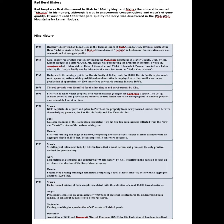1993. First visit to Ruby Violet property by a reconnaissance geologist for Kennecott copper. 225 kg samples collected and processed by modified caustic fusion return an average grade in finished goods of approximately 1 carat per ton. 1994. March. KEC negotiates to acquire an option to purchase the property from newly formed joint venture between the underlying partners, the Rex Harris family and Red Emerald Incorporated.